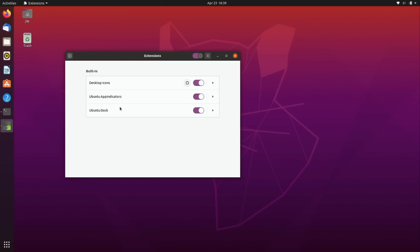That's how we have them here. We have Ubuntu app indicators. Of course, we have the Ubuntu dock, so I could turn that off, and it's gone. So now we don't have a dock anymore. We can easily enable or disable the dock, which is pretty cool. So I'm glad we have a dedicated app for extensions now. I think that was long, long overdue.